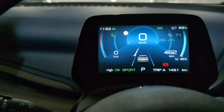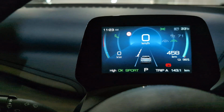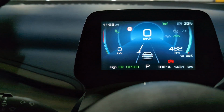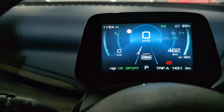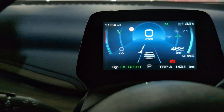So I would suggest to BYD that we make two changes. Firstly, we keep standard and high exactly as they are, because we don't want to change what someone's used to. I would suggest inserting another mode between these called moderate. And it would be exactly that. It would be an in-between between standard and high, just a little bit more than standard, but less than high.